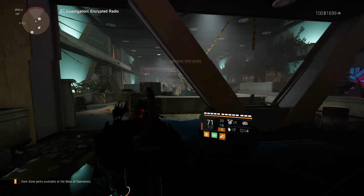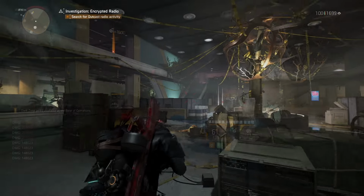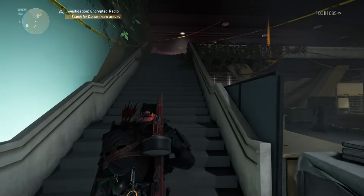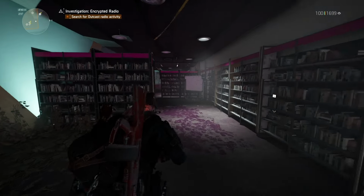Once you enter this area, you'll go into an activity where you just have to secure the area. With that done, there is a little bit of a puzzle to do now. You must search for the outcast radio activity. You'll find this by heading upstairs in this area. Just follow where I am now.